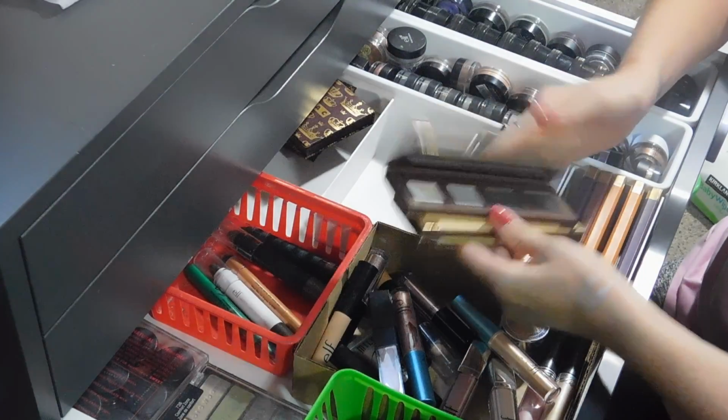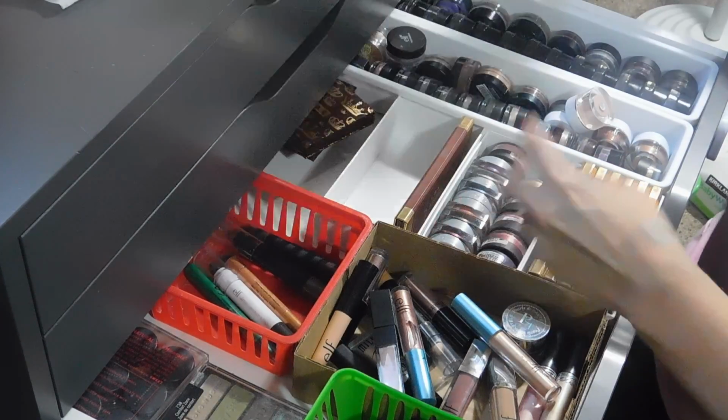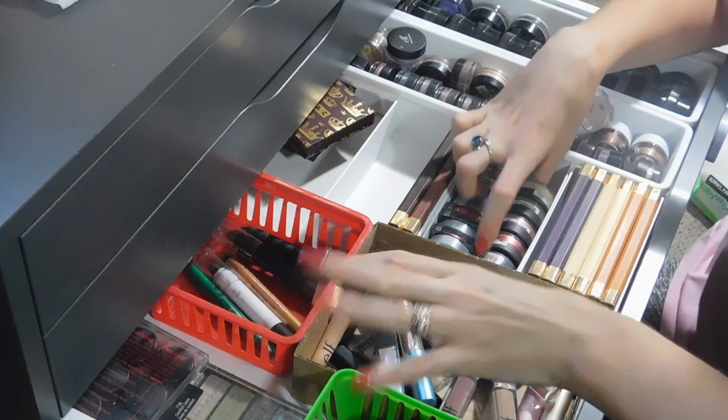These are just the Lorac chocolate bar palettes. And they're just really pretty. They kind of already give you the look and the theme. Recently. These are fairly old, but I mean, they work great. I've been sanitizing them, so.